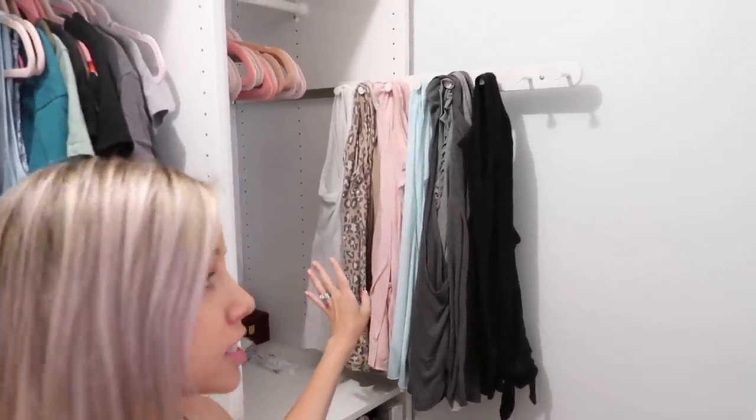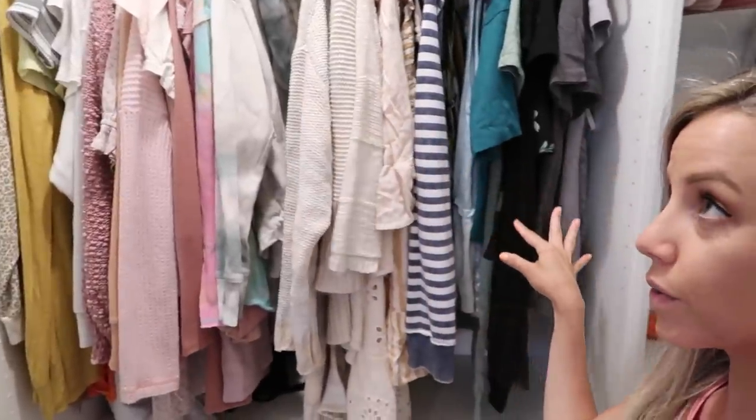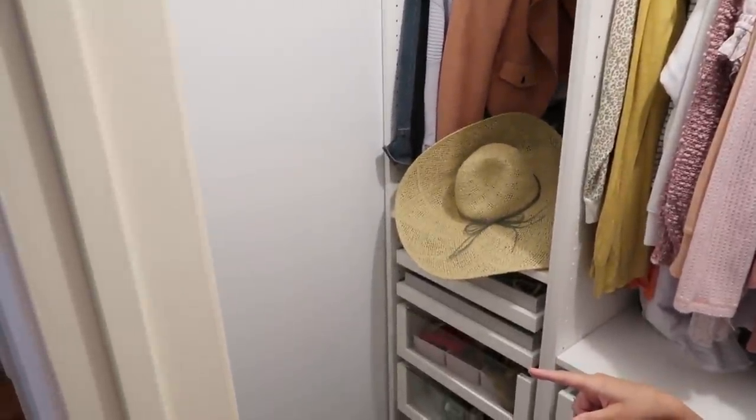Okay, so I absolutely love how everything came out. You can see what I did with the tank tops here. I just did them by colors, and this just pushes right back in just to keep it more organized. Everything here is hung up and color coded. Now I just need to find a solution for my hats. Yeah, that's not gonna work.